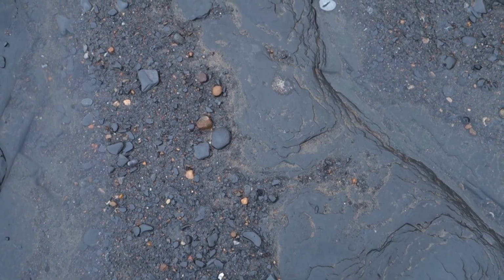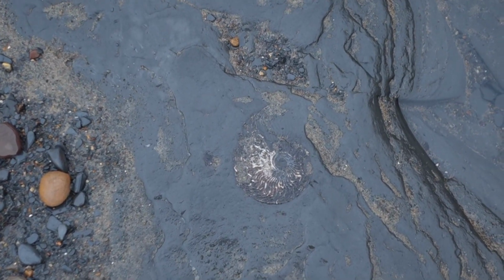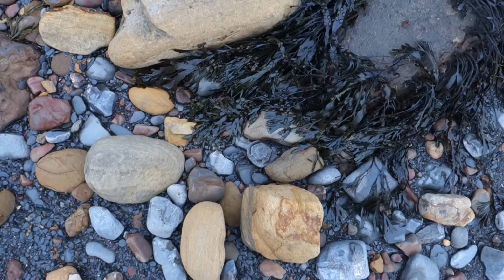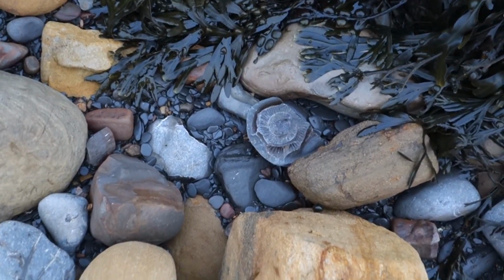Talking of the bedrock and nice fossils in it, a lovely ammonite preserved in the bedrock. It's flattened in 2D, so I won't be trying to collect it at all, but beautiful to see. Someone had a nice split of an ammonite there, so just left a negative that's been rolling around in the waves for a little bit.